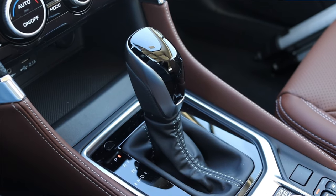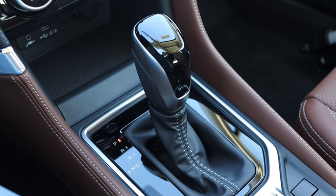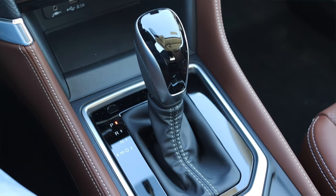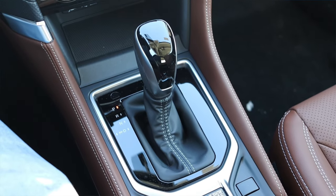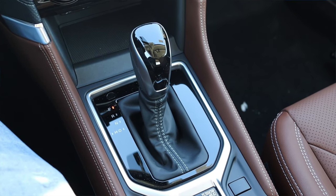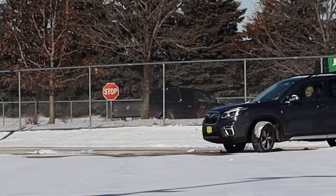Like I said, paired to it is a CVT, which means continuously variable transmission. And it's okay. I don't really like CVTs in general. However, this is just a get around everyday car. You're not going to be setting record lap times at Autobahn Country Club. So it's fine. You don't really need anything else besides a CVT transmission.